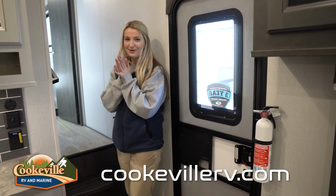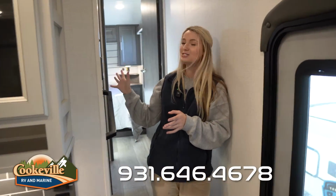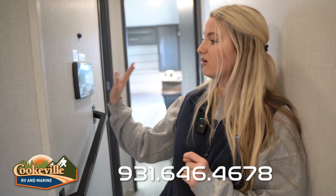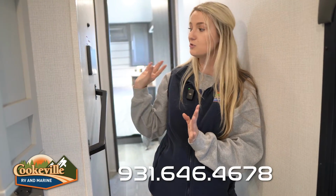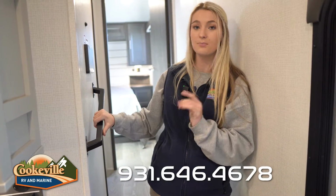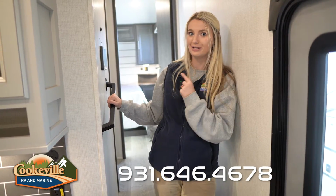It happens. Anyway, when you first walk into your Cougar, over on our right hand side, we do have our in-command touchscreen control panel. This is where you're going to control all your lights, your awnings, your slides. You even got your HVAC over here. Everything is labeled. It's super easy to use, very user-friendly. Anybody can do it. You also do have this nice bar getting up into the bedroom, so anybody with mobility issues, they're not going to have any trouble getting upstairs.